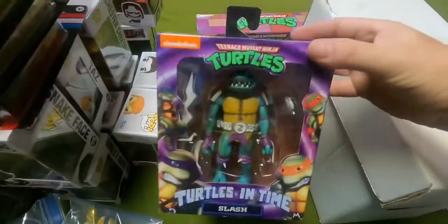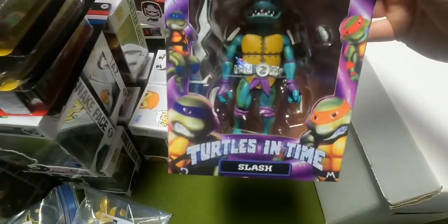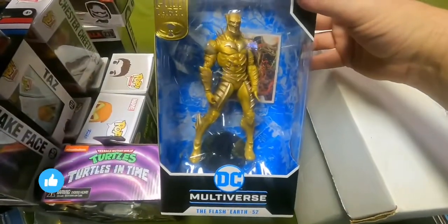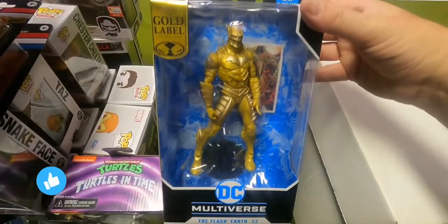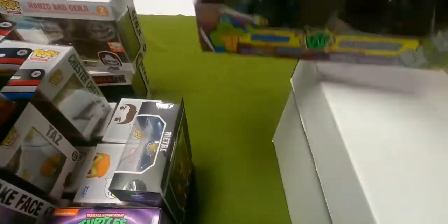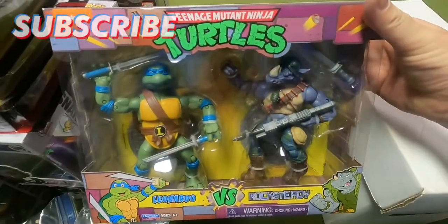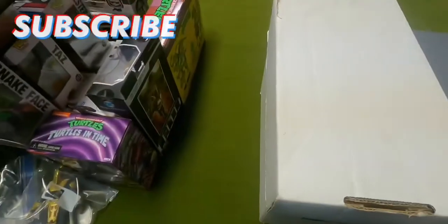And then here's some Turtles in Time. It's pretty cool. There's Slash there. And then there's the gold label DC Multiverse, the Flash. That's Earth 52 there. Pretty nice. And then here's another little two-pack Turtles. There's Leonardo and Rocksteady. So yeah, it's pretty neat, these figures and things. So here's the comics.